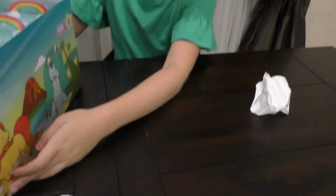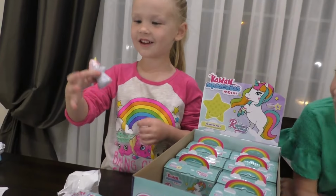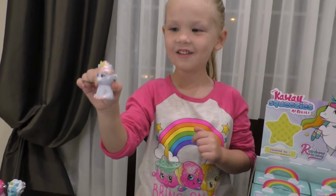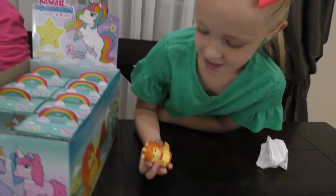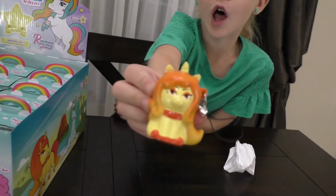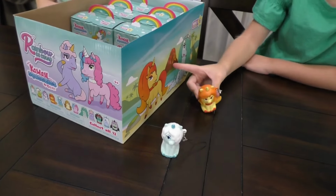No way, Trin. I got an ice cream. Let me see her. Oh, guys, look at her. What did Trin get? I got a lava pony. I love that one. Oh, it's like right there on the side of the box. She's a lava pony. That's so cool.